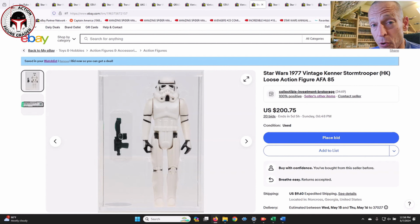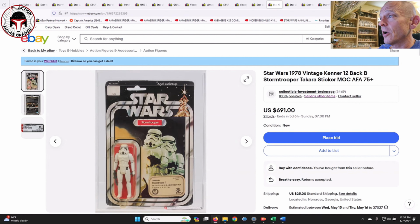AFA/CIB has some incredible items at auction that all end Sunday evening. So I'm going to do a rapid fire through a few of them. First is an AFA 85 loose graded Hong Kong Stormtrooper. It looks every bit of an 85, no discoloration on the limbs at all that I can tell. There's also a 12-back B Takara sticker Stormtrooper. So this one's graded AFA 75 plus with a yellowed blister.